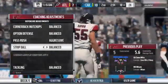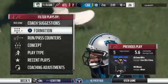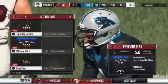Open up the playbook. Go play action. Toss that bad boy deep. But in this situation, go ahead and give it to your back. Let him pick up a first down. Keep the sticks moving.